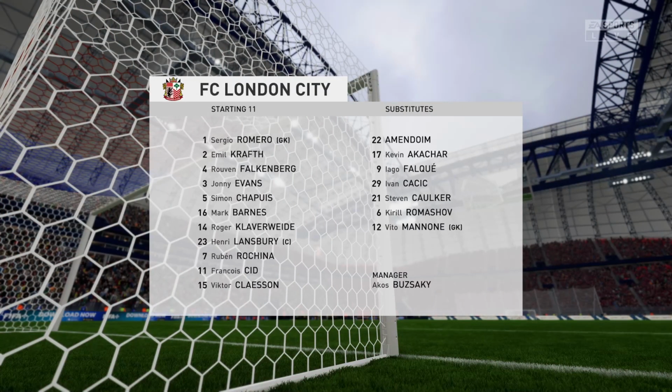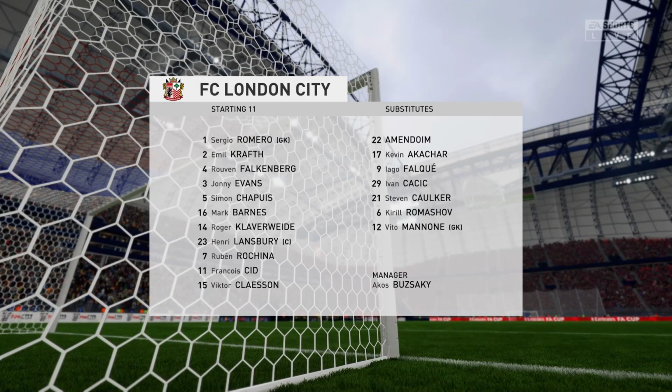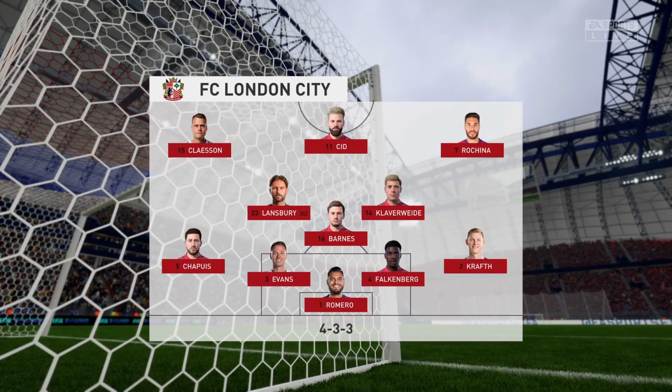And here's the starting lineup for City. Well, the wingers will be key here. They have to choose the right time to give width and the right time to come infield to support the centre-forward. If they can do that, they're a potent front three, no doubt about that.